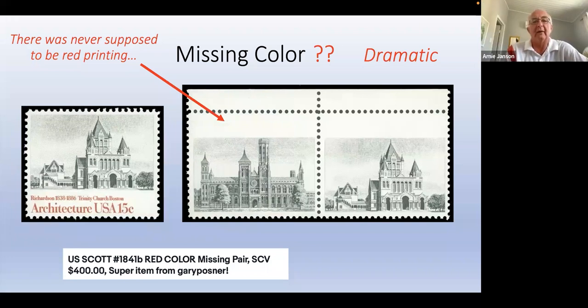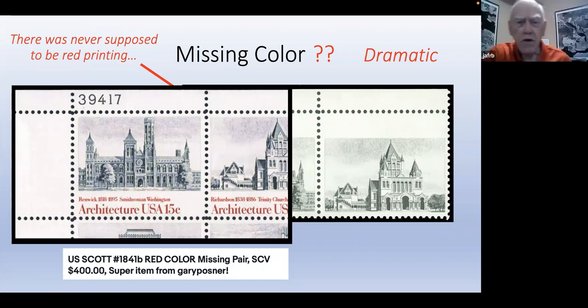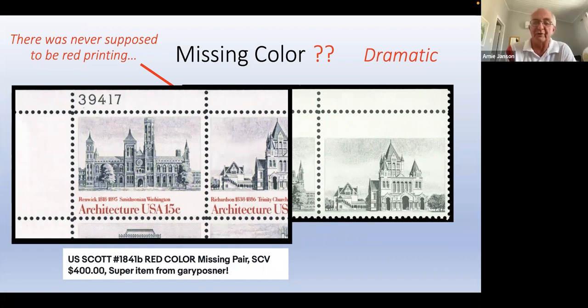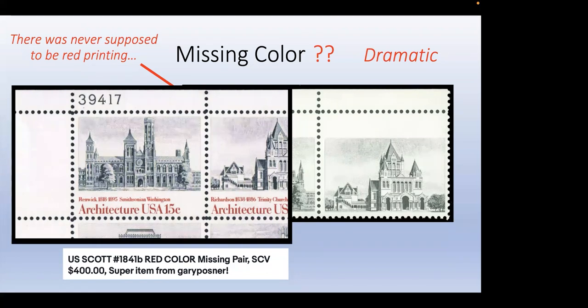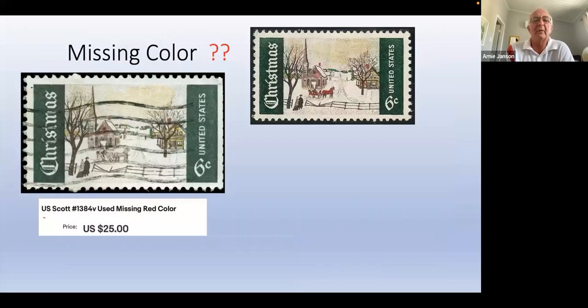I was highlighting here that the selvage is the right thickness. So it's more likely that this was just a misperf and a registration error. Pardon? Just registration. It's not a misperf. I called it registration. Other people that I talked to about this felt it was a misperf, so I know it's not. I think it's not missing red. That's all. Here's another one, missing color.